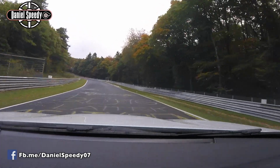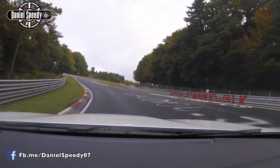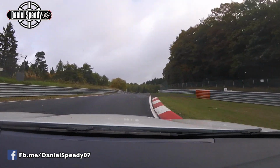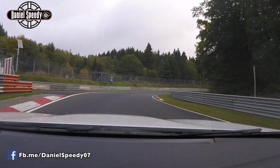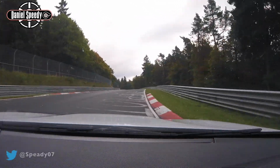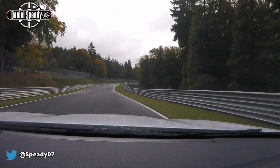At the right curb, gentle tap on the brake and steer tight to the left curbstone. Yeah, all good. Tight to the left curbstone. And now transition to the right curb and end up on the left side of the track. Stay left at the orange, tap on the brake. Yeah, enough, and steer into the right curbstone. Yeah.